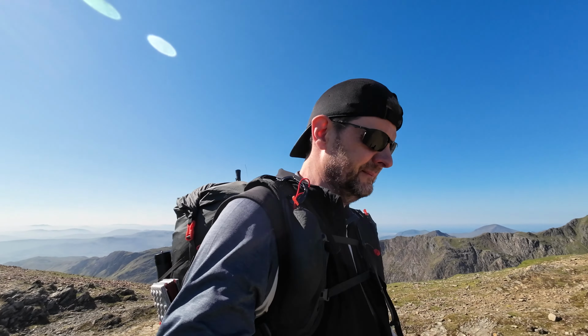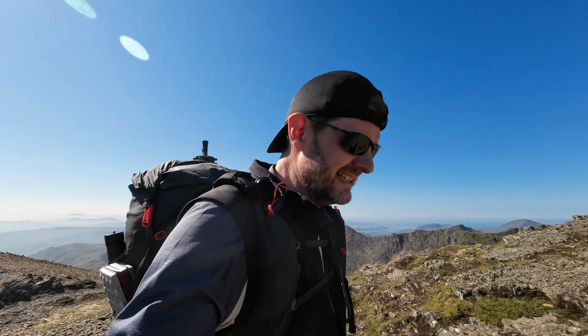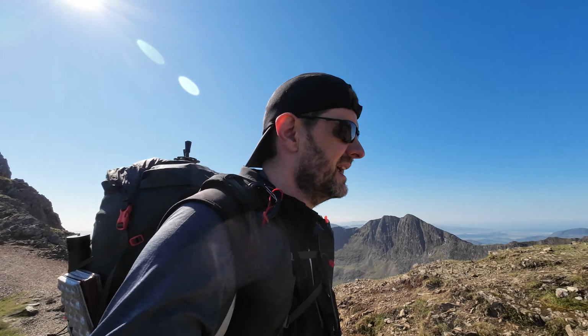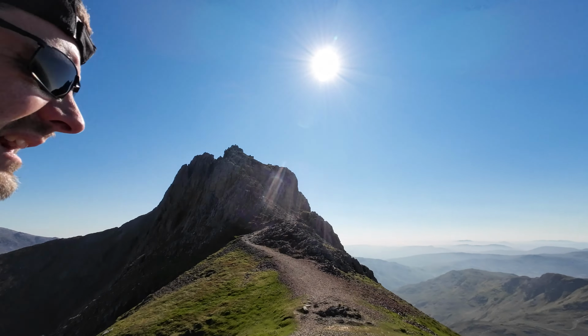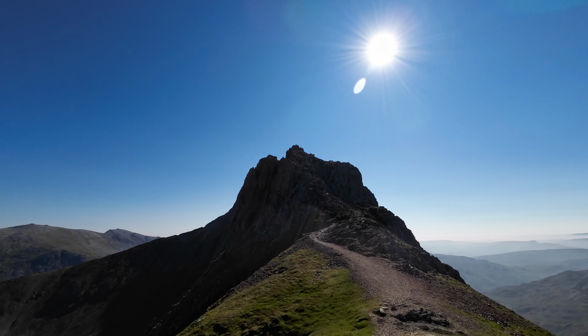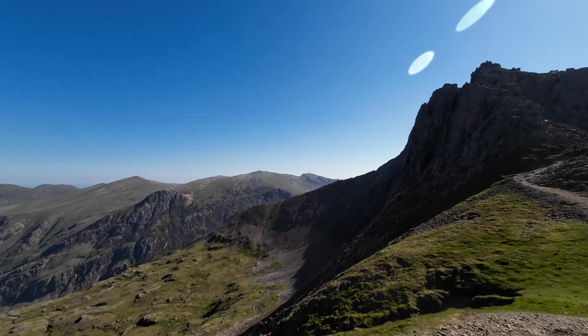That's it, Crib Goch, done. Scary and life affirming in equal measure, I think. Excuse me, having my cap backwards. I'm not trying to be down with the kids, but I can't find my sunscreen, which I'm annoyed about. So hopefully by keeping the cap backwards it'll protect my neck a little bit. But yeah, Crib Goch, that was a challenge and a half.